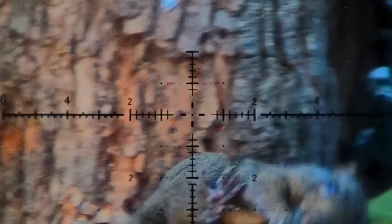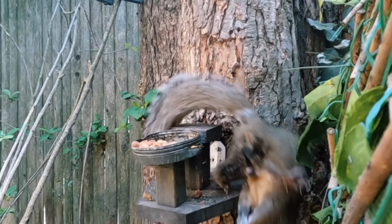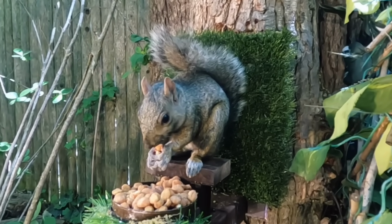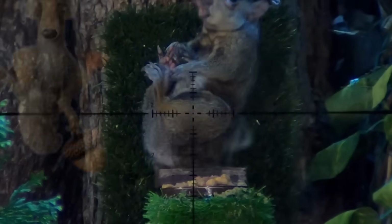Ah, so close with that double tap. The chipmunks typically explode upon impact with this round. The squirrels, though, they have more of an internal combustion reaction. But all that energy's got to go somewhere. And on this shot, I think it's pretty clear. Pop goes the eyes.